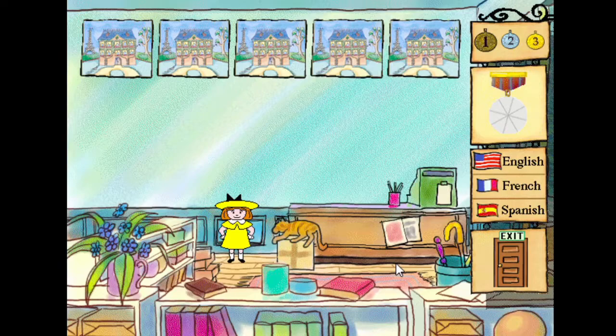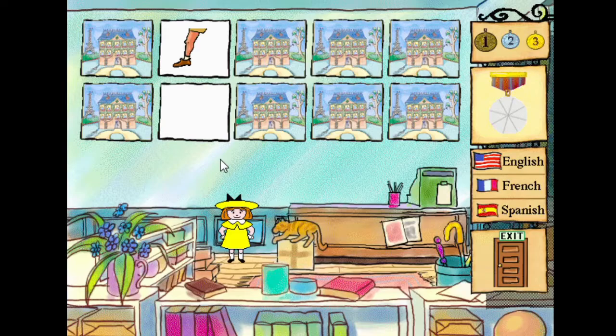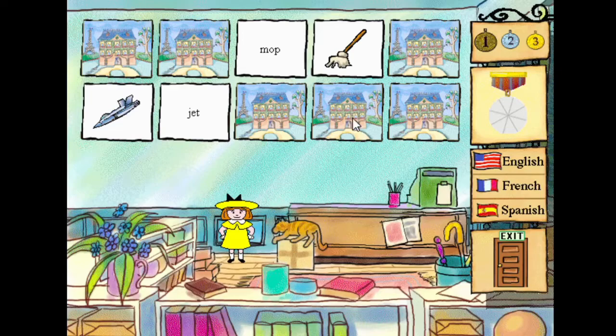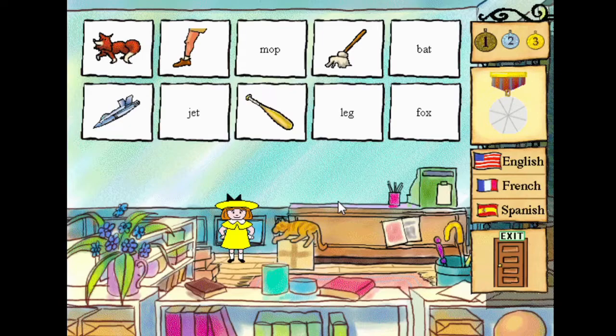Here's what you have to do. Click on a card, then select a second card and click on it. Match the pictures to the words. Those two aren't the same. Jet! You're very good at this! Mop. Leg. Fox. Bat. Good, mon ami!